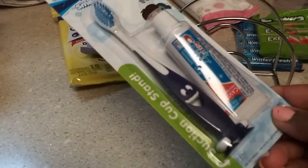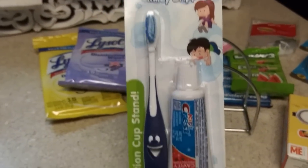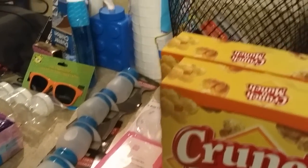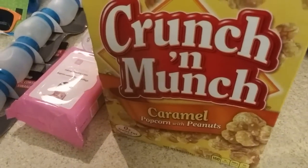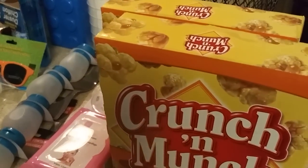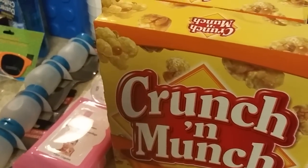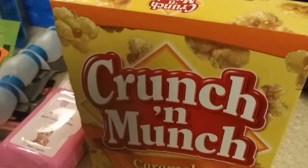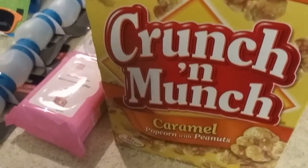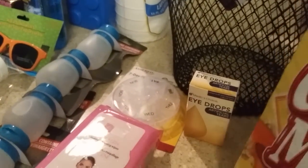Josiah also picked this up, just 2 grown. It has little suction cups on the back. He has the most toothbrushes. Then over here, guys, I have some Crunch and Munch. I'm going to put this in little Ziploc bags. I didn't want to get stuff that will crush in our bag or carry-on bag. But I don't think Crunch and Munch, because of that coating, will crunch up or break up so easily. So I don't know. I hope it won't.